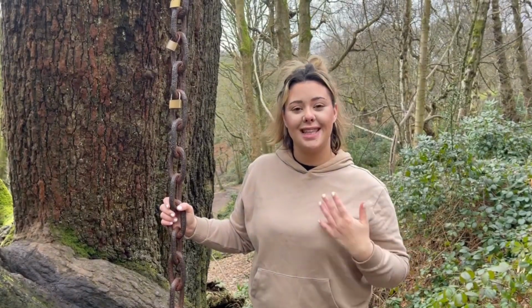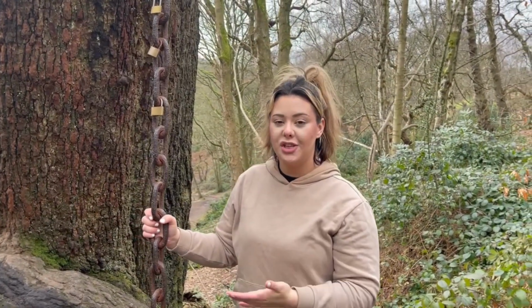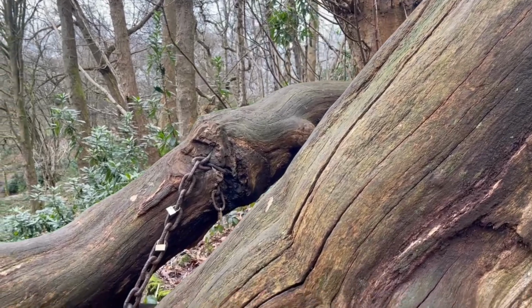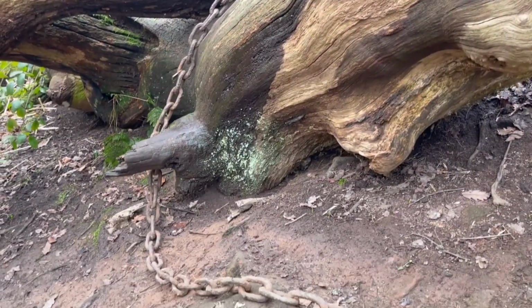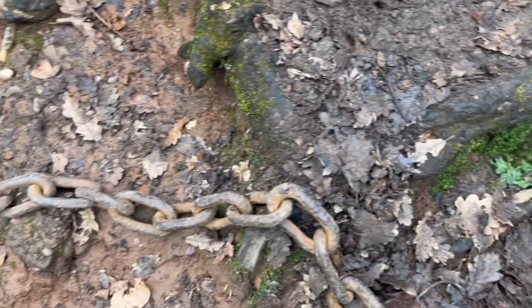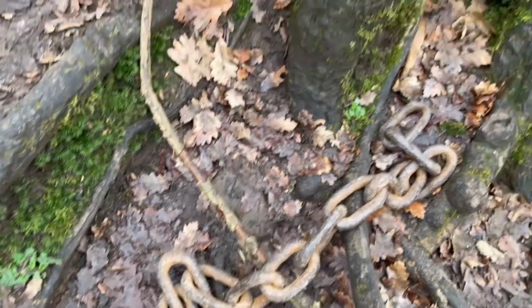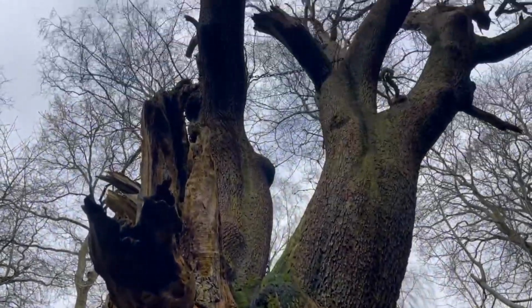Okay, so just going back to the legend, obviously it is just a legend. However, we do know that these chains were put on around 200 years ago. Like I say, it was in 1821, so that is just over 200 years ago now. And the spirits that reside here, there must be so many if you do think about it. Over a 200-year span, there's been a lot of people coming up here. A lot of people do have a connection to this Chained Oak.